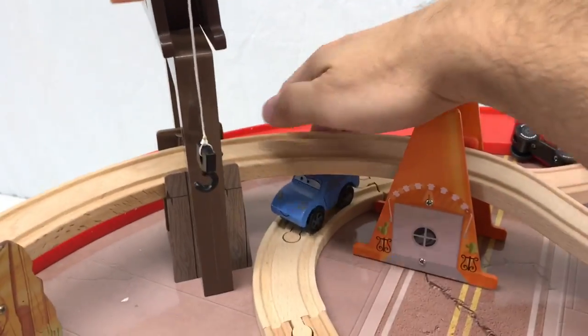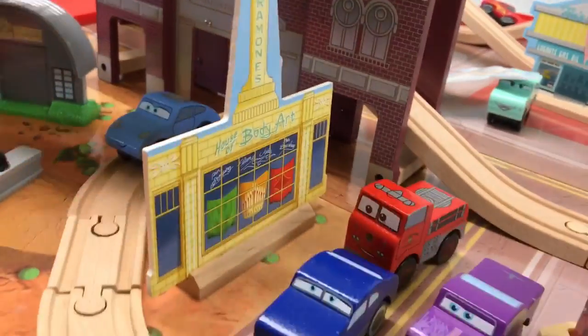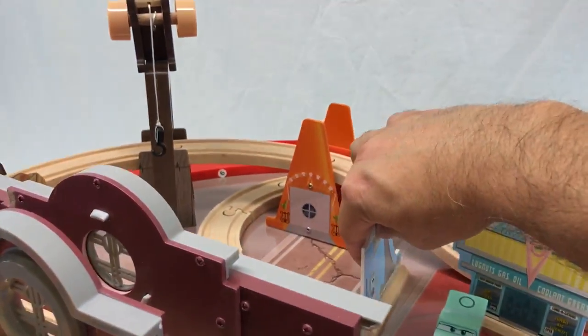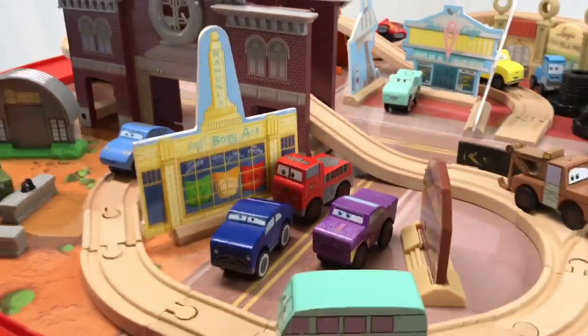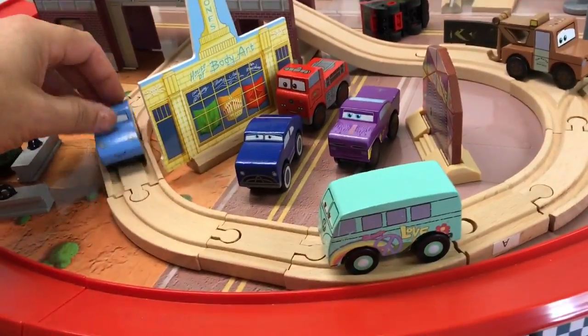Nice. Here comes Sally. Here comes A-Team Van. Dun, dun, dun, dun, dun, dun. Oh, why didn't I put the A-Team Van here? Look, I just knocked over another one of these. The A-Team Van Mine Train Roller Coaster. So the things could be fun.